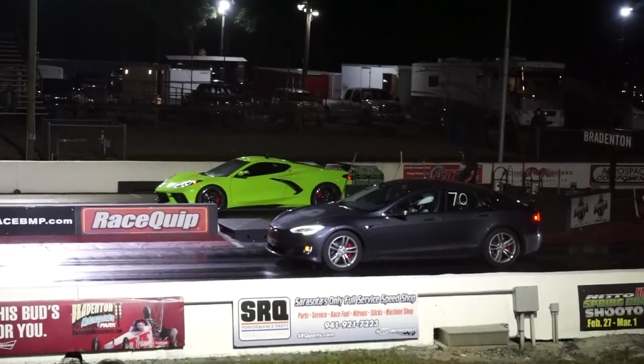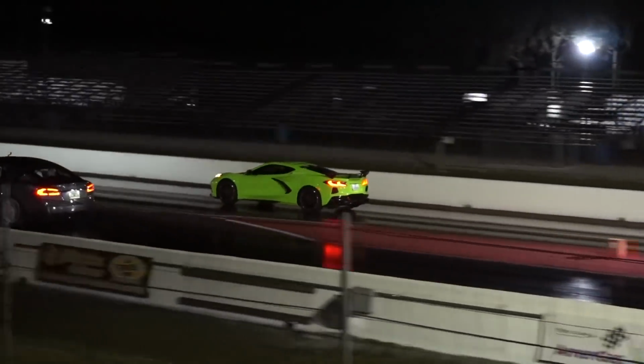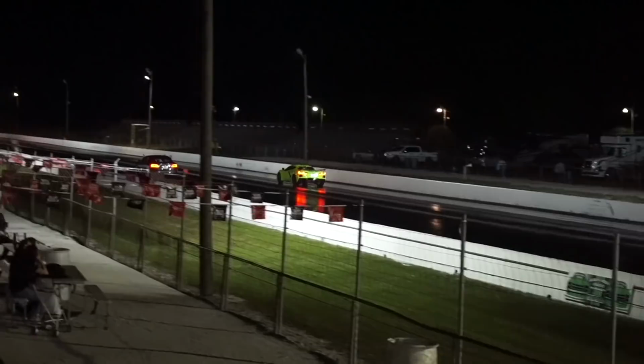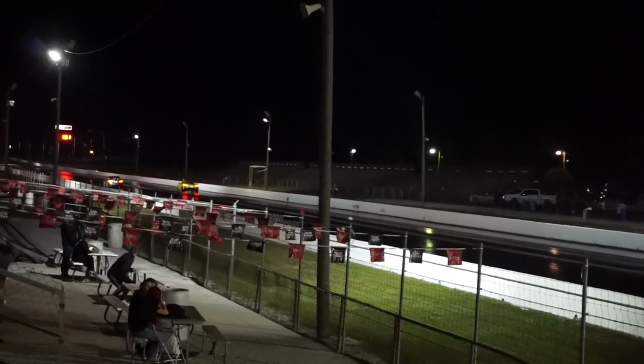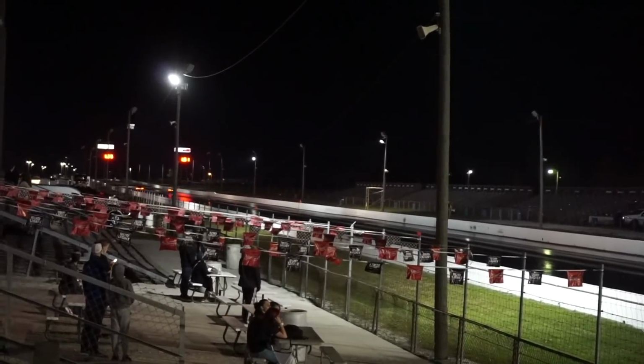The 2020 lime green, and I mean lime green, Chevrolet Corvette. We're in the right-hand lane, and the other Vette's looking over going, what in the world is the tower side doing? All right guys, so the first run in the C8, I was not ready with all my cameras. The Draggy didn't work, and I forgot to hit the GoPro on the side, but we raced the Model S. He beat me. I'm not sure what he got. I'll go find out in a second.